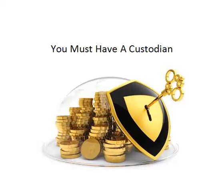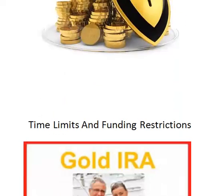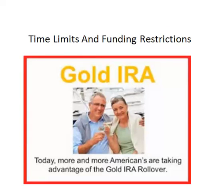It typically means that you need to create a self-directed IRA that will invest in whatever you want and your custodian will follow your direction. There are several companies that specialize in gold IRAs and they will be happy to explain the process to you and make sure that you are comfortable putting your money into a gold investment. Let's look at the time limits and funding restrictions because those are important as well.